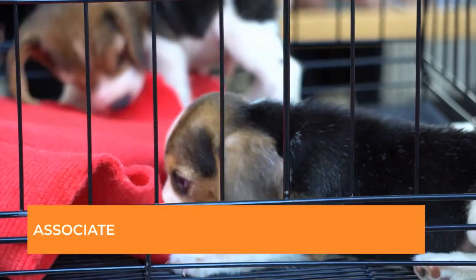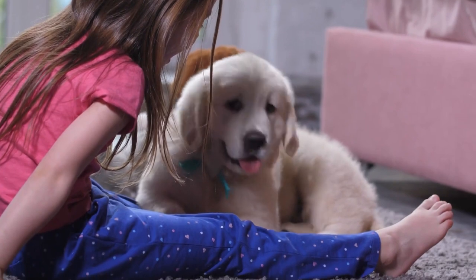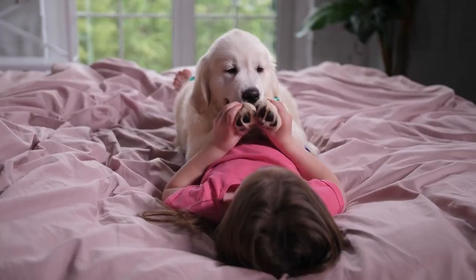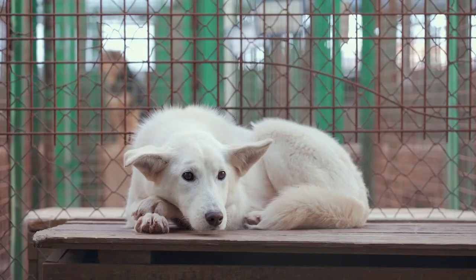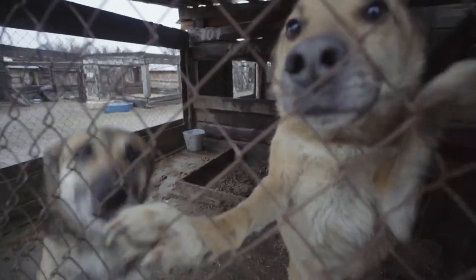Step 2. Associate the crate with positive experiences. Next, associate the crate with positive experiences to help your Golden Retriever puppy form positive associations with it. Feed your puppy their meals near the crate, play games near the crate, and offer treats and praise for entering the crate. Gradually increase the time your puppy spends inside the crate, starting with short intervals and gradually extending them.